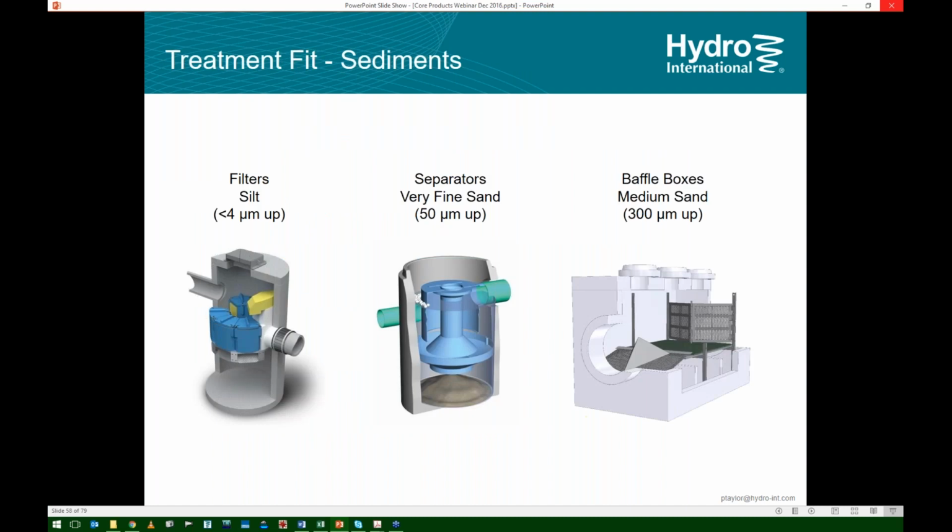So when it turns to treatment fit, interestingly enough, things switch around a little bit depending on what you're trying to do. If you're looking at sediment removal, filters, of course, can get the very fine sediments, so they do a really good job. Separators can generally work down to that very fine sand, the coarse silt, pretty well, so down to about 50 microns. And then baffle boxes, you know, they are really big pollutant removers. They don't remove those very fine sediments well, so heavier, coarser sediments, the medium sand sort of upwards.